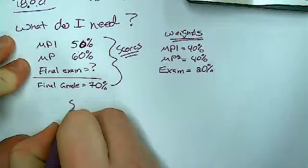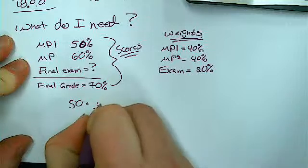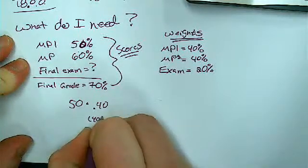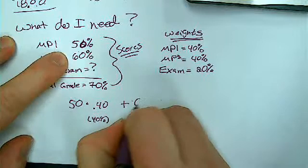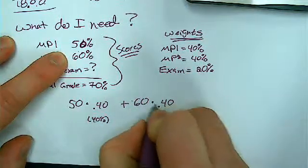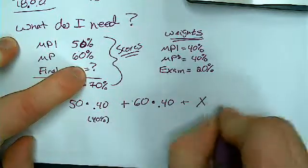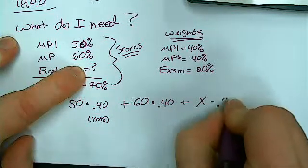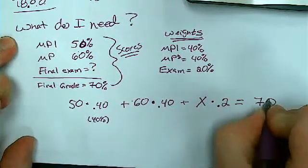Score 50 times weight, 0.40. That's the 40%. Score 60 times the weight, 0.40. Plus score, I don't know it, times the weight, 0.2. My goal is to have a final score of 70.